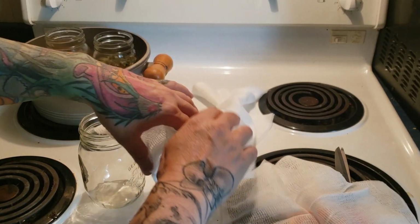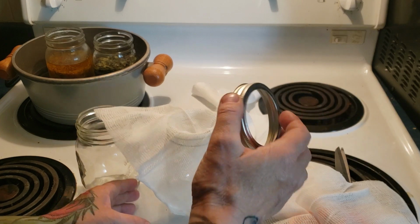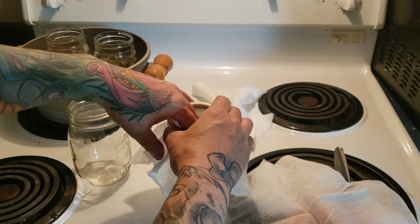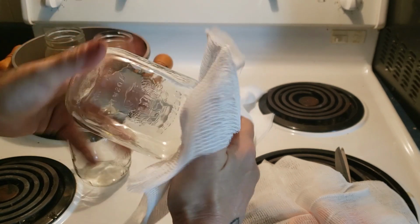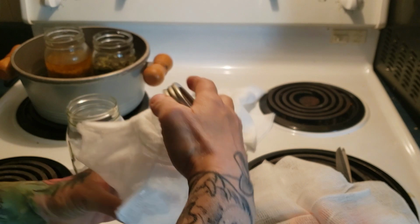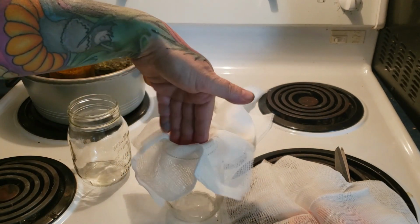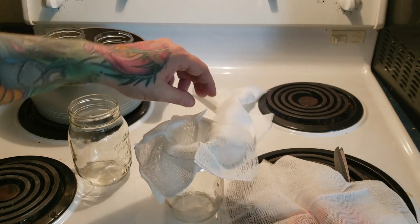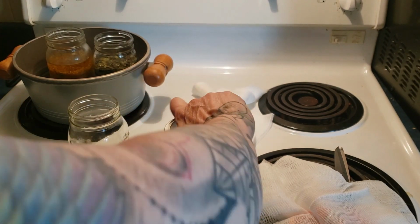So we're going to grab some cheesecloth here. Now you see in my pot, I got 2 pots going on there, and I have 2 empty mason jars. I'm actually making a plantain salve at the same time. So I'm going to go through with my plantain salve and all the benefits and all the goodies of that in another video. But for now, you're going to see me making a little bit of both here.